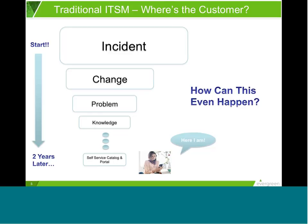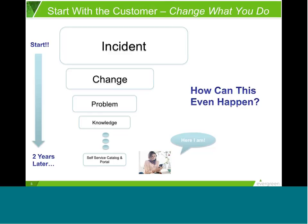First off, we have walls around our thinking that we don't even see. This is how it's always been done, so we don't challenge it. Secondly, we don't know how to put the customer first. What does the customer want? What are the best practices? How do we build it? So we kind of put it out there in phase three. Third, we do know traditional incident, change, problem, and a little bit of knowledge best practices really well. So that's what we do, what we're comfortable with. Unfortunately, it is wrong.